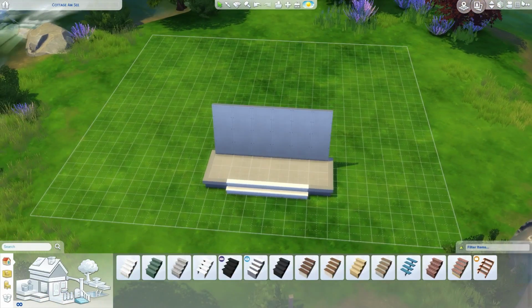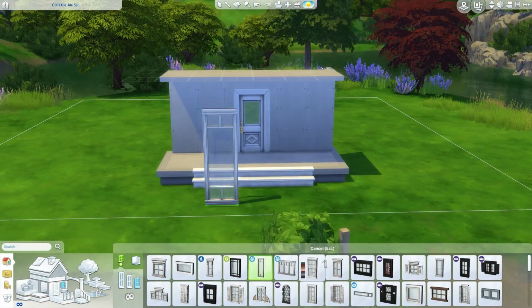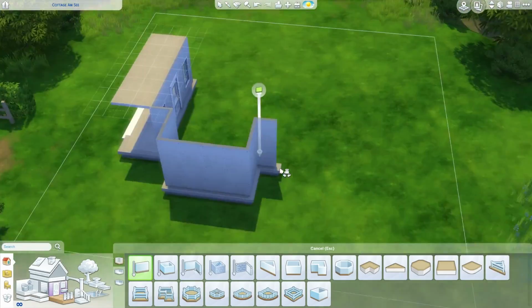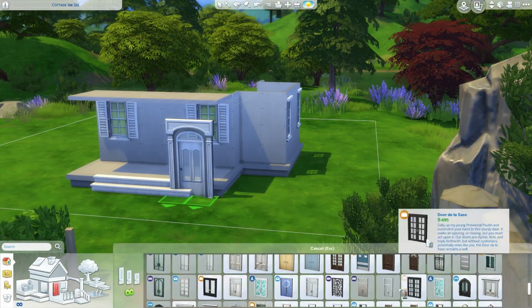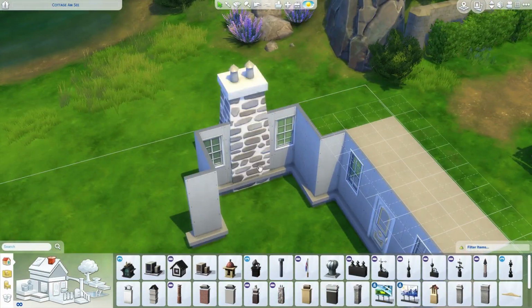So today I'm making a cozy country cabin, and I wanted to do this because when I was looking through all the items that came with Parenthood, a lot of the items to me had sort of a country vibe. So I wanted to try putting them to use in more of a country theme build rather than just another family home or family apartment or something like that.